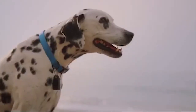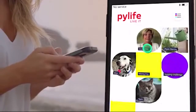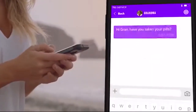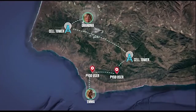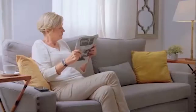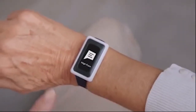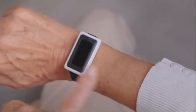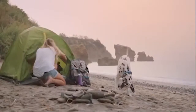You can use Pylife to keep track of all your loved ones, even your pets. Knowing that those you care about are okay leaves you free to relax and make the most of your spare time. If there's someone in your life that needs a little extra care, they can wear a Pygo device on their wrist. You can easily send them messages that are super simple to read. Pygo can even detect if the user has had a fall and prompt them to use the device to call for help. And Pygo is great for keeping track of your four-legged friends too, like Max here.